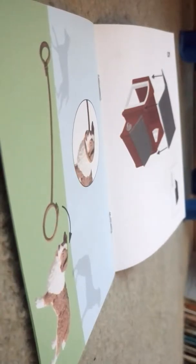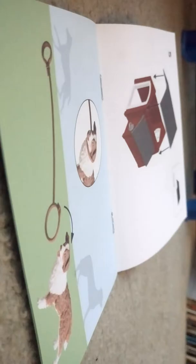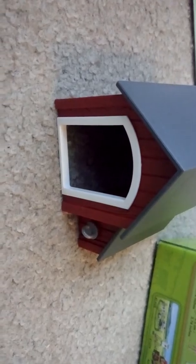It may sound stupid, but just in case it breaks and for whatever reason I can't figure out how to fix it, I definitely keep the booklets, more for the bigger sets. Oh, does this just go on or does it click on? I think this just goes on and that's it. So, this is our dog kennel. And that's a lovely bit of room for a dog.